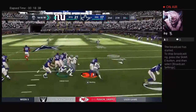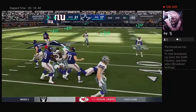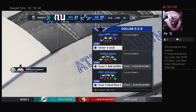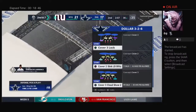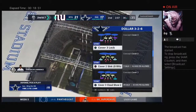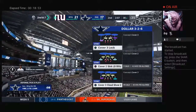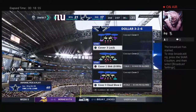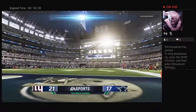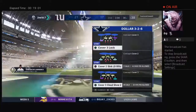A first down carry for Barkley. And the hole closes quickly. He gets it across the 35 to the 36-yard line. Anthony Brown there on the tackle. A 3-yard pickup. Brings up 2nd and 7 at the 36-yard line. Two minutes remaining in this first half of football.